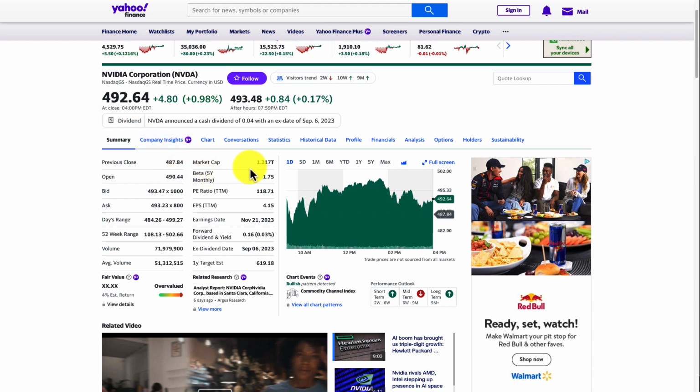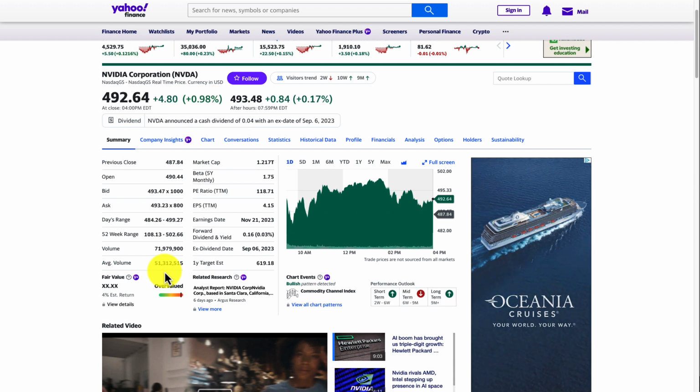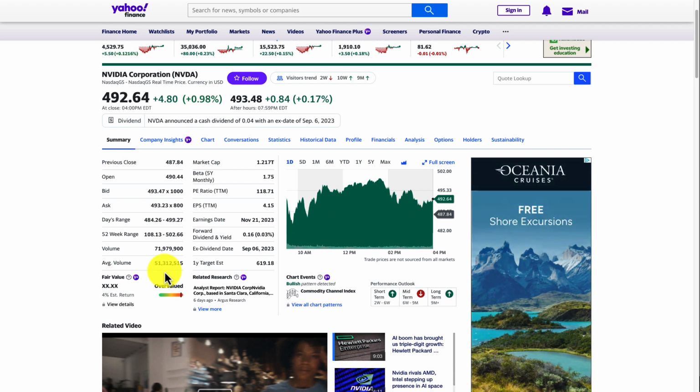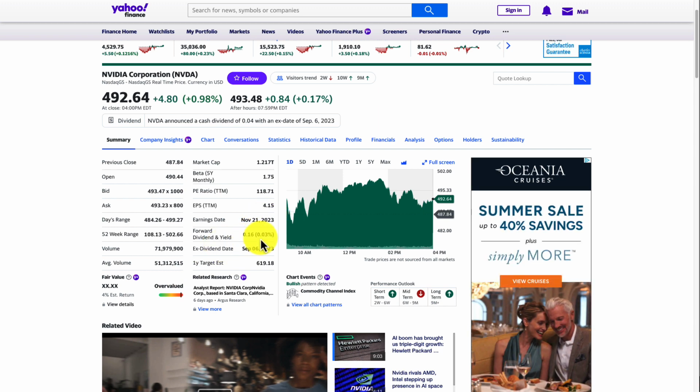So Nvidia's got a market cap of $1.2 trillion, and we see an average volume of just over 51 million shares. So there's lots of liquidity here, which means that if I'm actually at a point where I'm holding this stock, I know that I'll be able to sell it because I know there's a market out there of buyers, right? This represents a number of buyers and sellers trading this stock, and 51 million shares being traded, that's a lot. We can see that this company pays a dividend of 0.03%, so not that much.